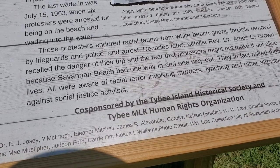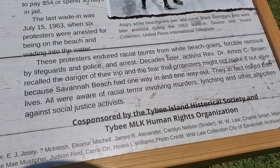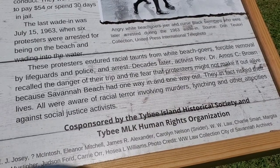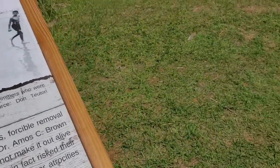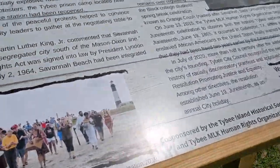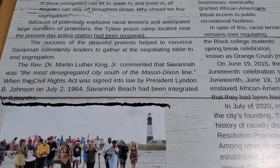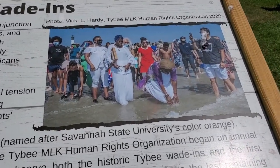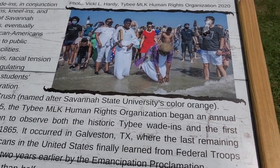Wow. Some of the protesters might not make it out alive because Savannah Beach had one way in and one way out. They risked their lives. Good gracious. The times we were in and the times we're in. And they're still doing it. This one looks pretty recent. 2020.